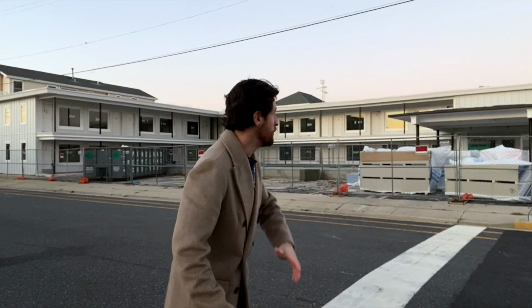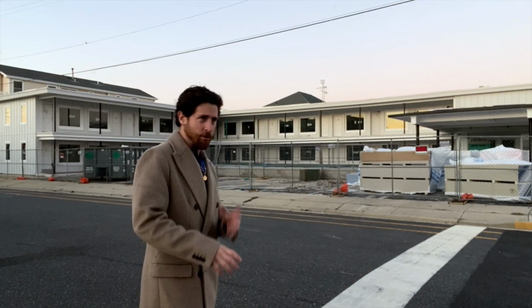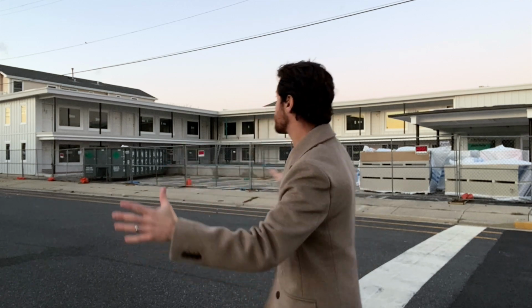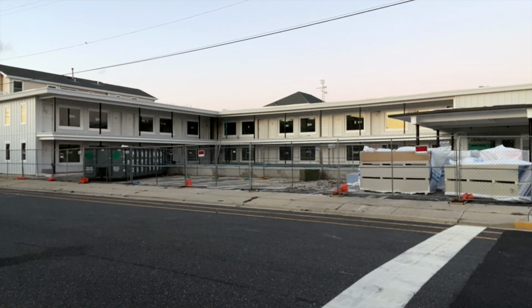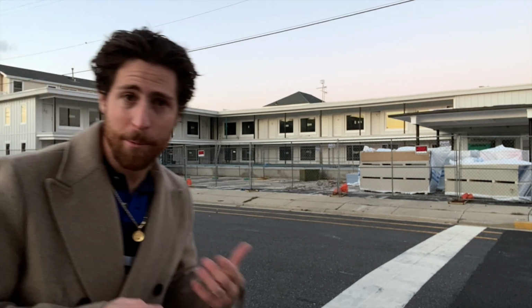We are now in front of the Lufran Motel, which we thought was going condo, but now we just got word that it's actually staying a motel. This is going to be called the Beach House Motel in Wildwood. And I have to admit, I'm so happy to hear that it's staying a motel. You guys let me know. Are you happy to hear that as well?